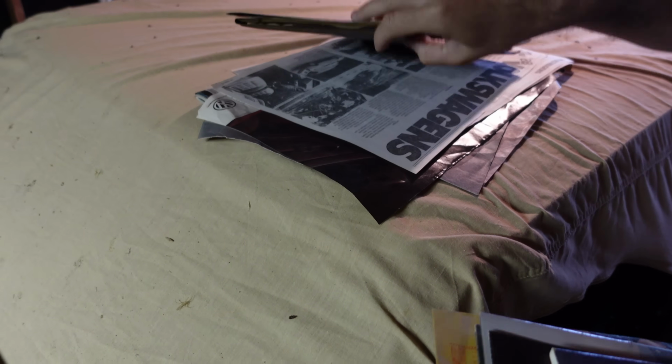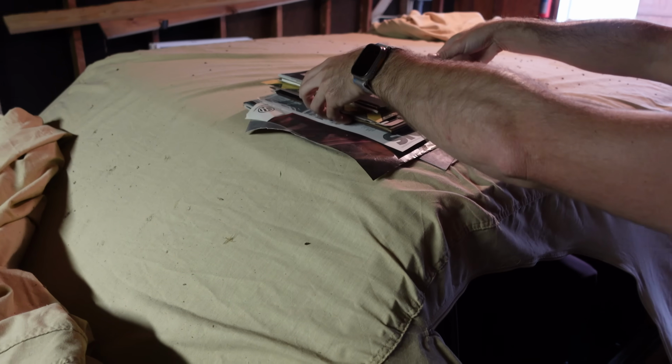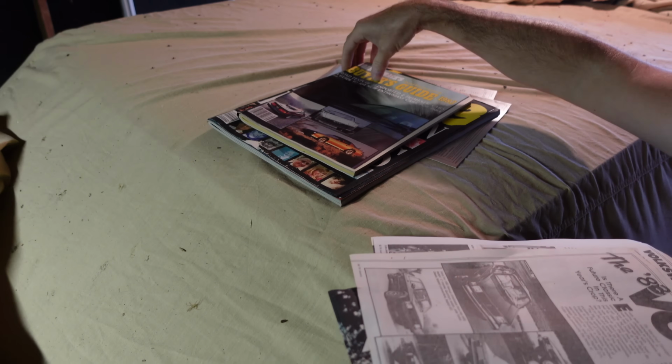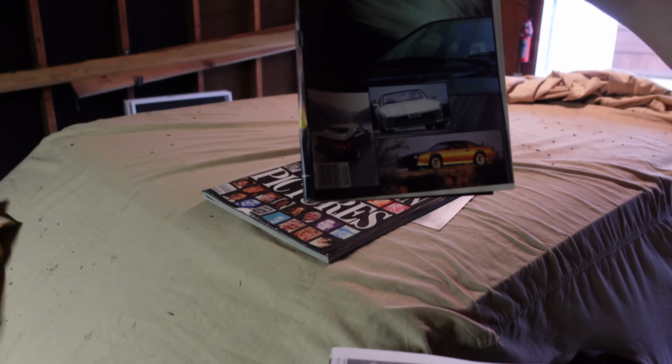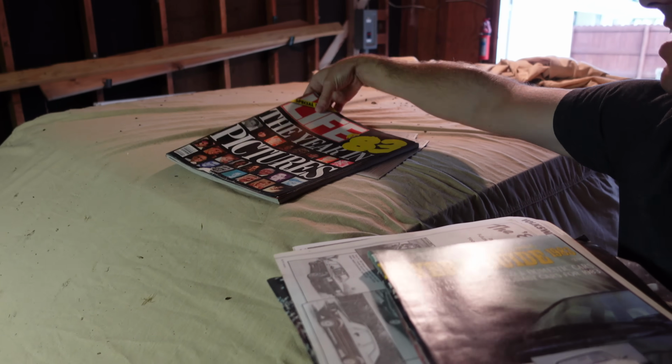I feel like just the documentation here is actually worth a ton. Like that has to be some rare stuff. Road and Track. Oh, this is cool. Look at that 944 on the front. IROC-Z. Life 83.